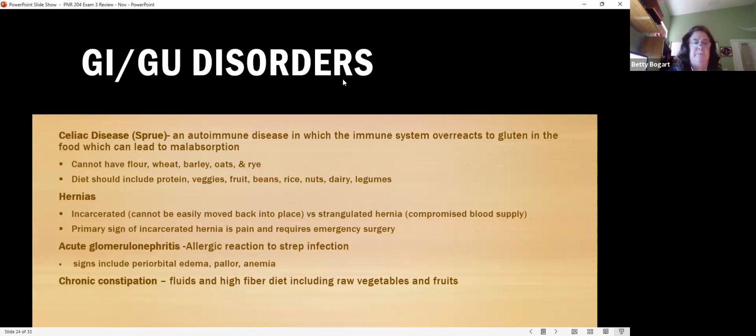Now, acute glomerulonephritis, again, this is one of those strep problems where it hurt the kidneys. As I said, it causes them not to urinate, so they're gaining all this fluid, but one of the key signs is periorbital edema. It's part of it. And of course, they're pale and anemic, and again, treatment, treat the strep.